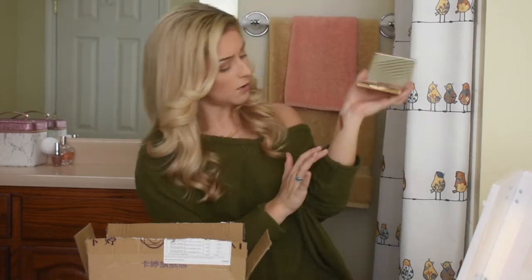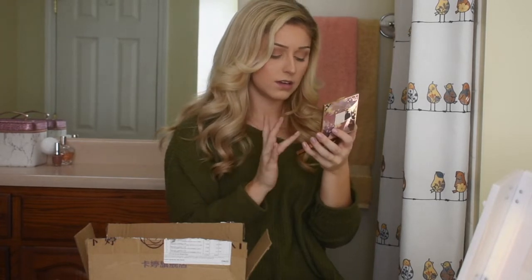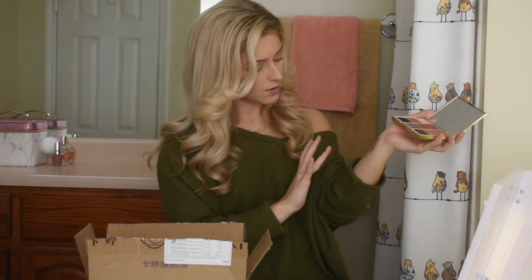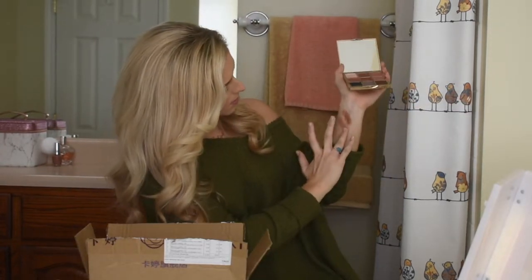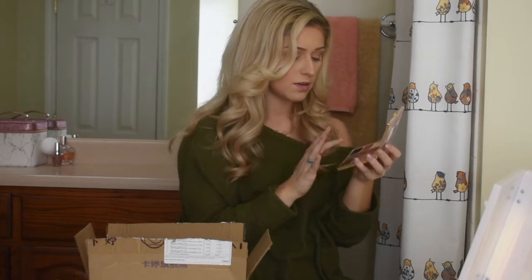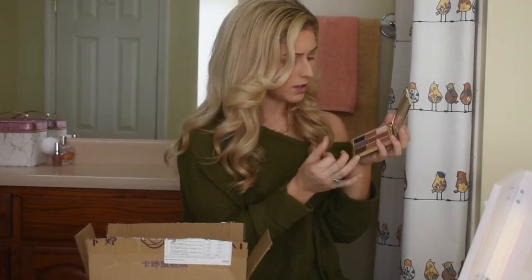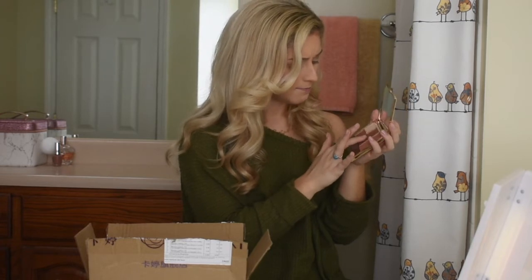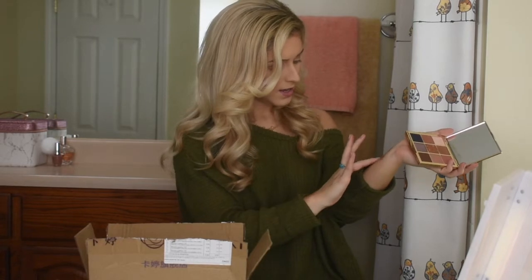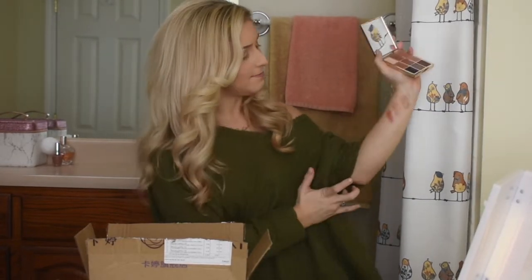So this one's like a rose gold, really pretty. And this one also kind of rose gold. It's not as dark as this one. It's really pretty also. This one kind of looks like the glitters in Huda Beauty palettes, so I'm really curious as to what this one's going to look like. That one feels really buttery. Oh, that's pretty. Ooh, I think I might use that one.